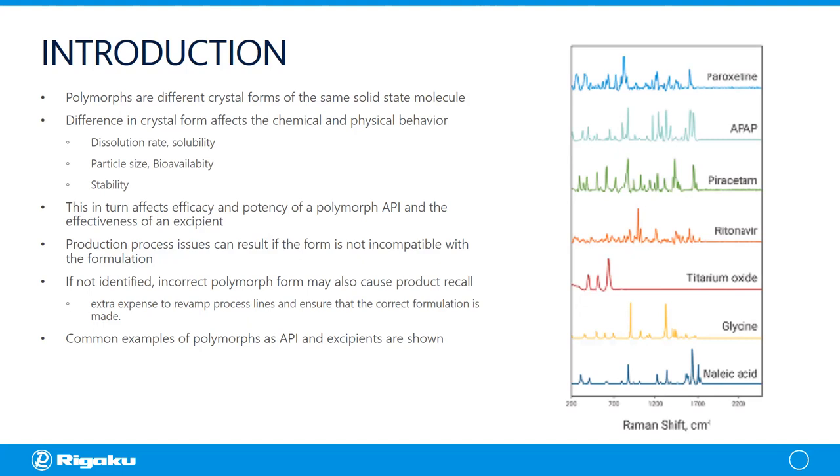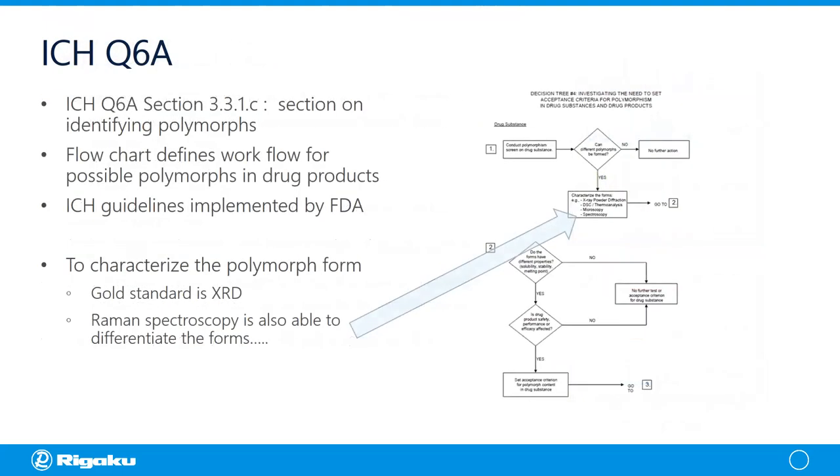So basically, you're looking at the efficacy and potency of a polymorph API and its ultimate effectiveness within the body. If not identified, incorrect polymorph forms may cause product recall, at the very least, which is an expensive proposition for pharma, but it can also cause a less effective formulation to be formed. Now, there are some examples shown of the most common polymorphs in the spectra on the right-hand side. ICH Q6A also has an entire section on identifying polymorphs, and shown here is the decision tree flowchart for clarifying and classifying polymorphs. These guidelines have been implemented by regulatory agencies such as Health Canada and the FDA.